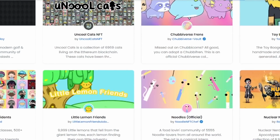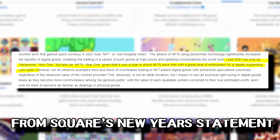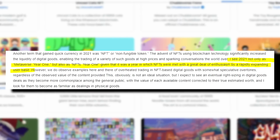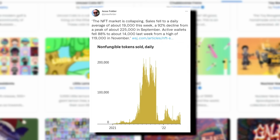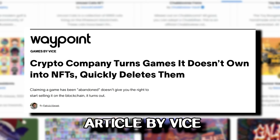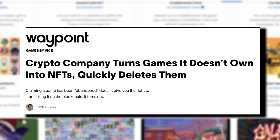Now, I've already stated my stance on NFTs, or as I call them, no f***ing thanks, but Square are following on from their New Year's statement where they signaled that they see NFTs as the future of gaming. But it just feels like they're chasing a fad that has already deflated like a pinpricked balloon. A collapse in the market, the likes of Ubisoft Quartz being dead on arrival, hacking of NFT domains, legal issues relating to ownership of classic games.